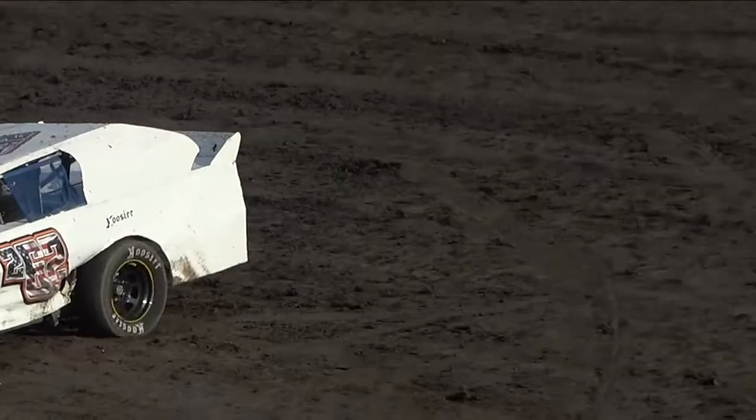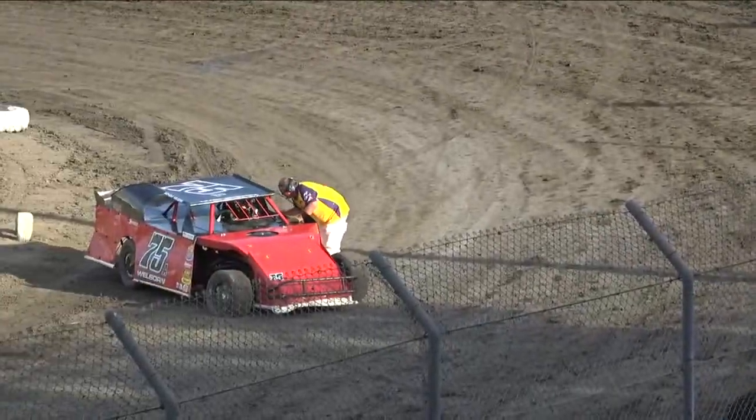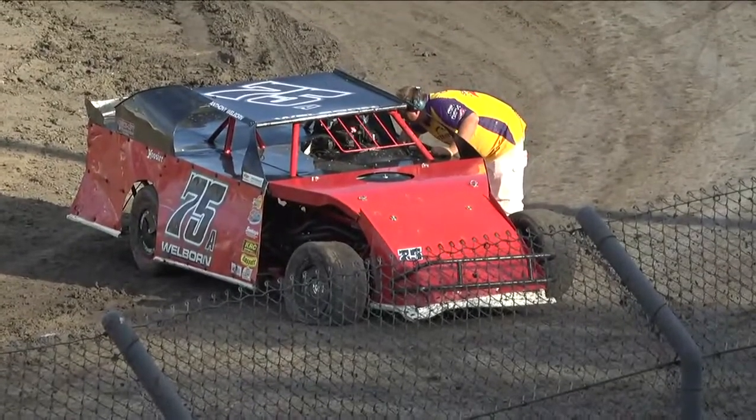Andrew Wellborn has a broken... Anthony Wellborn, flat right front tire looking. That right front is flat by the looks of it.